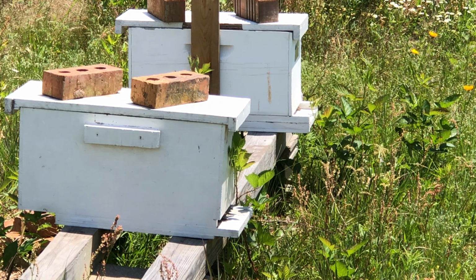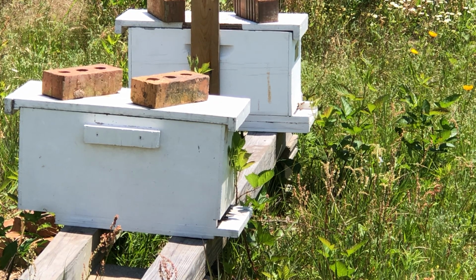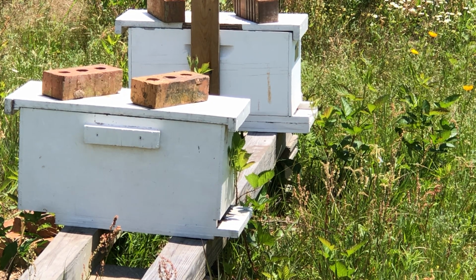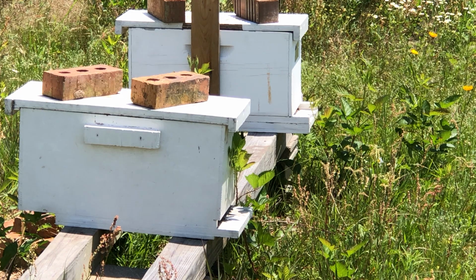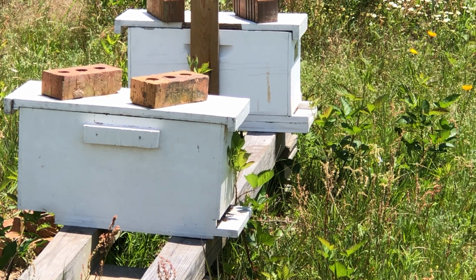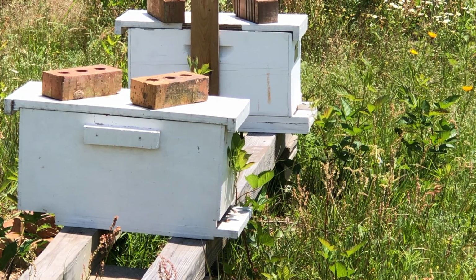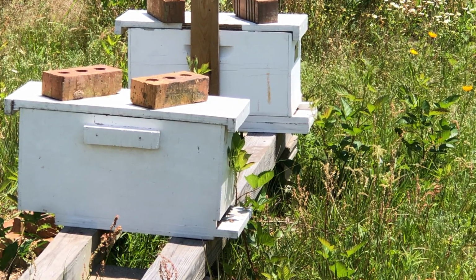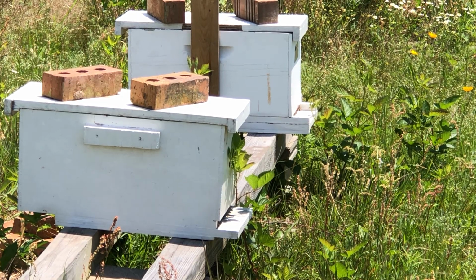Why nuke boxes? Well, for one, for a guy like me, I'm out here by myself. I'm older, 59. Things are a little bit more challenging. And it's easier to package up a nuke box and move it. Yeah, they'll fill fairly quick, within the month. And there's less likelihood of cross comb.